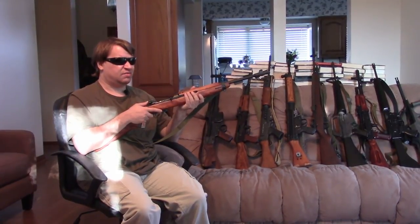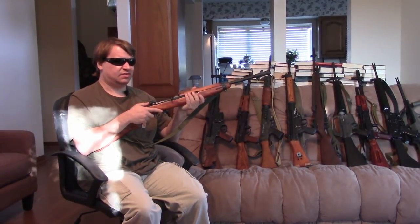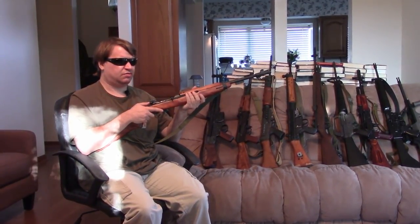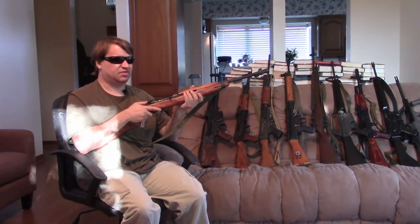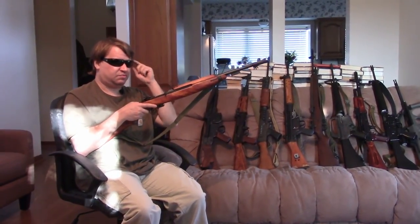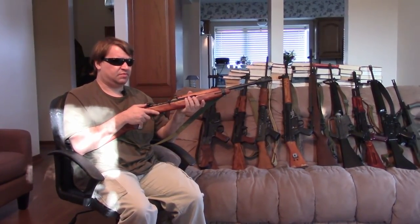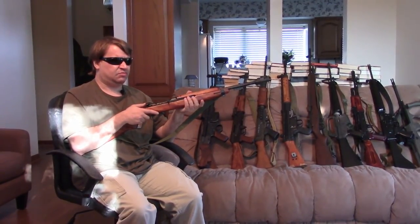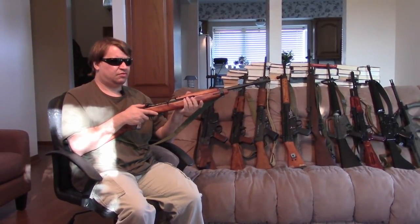What really held the M1, M2 back from being a true assault rifle is its cartridge. It fired .30 caliber carbine, 7.62 by 33 millimeter. This is officially considered a pistol cartridge, although it is much longer and larger with better range and accuracy than most pistol cartridges out there. So you can debate the semantics of it, but no one really considers the M2 an assault rifle, but it was very close.